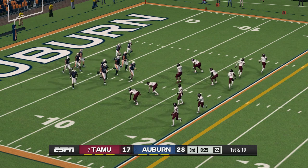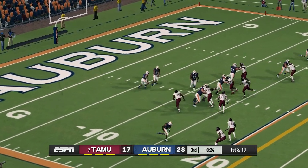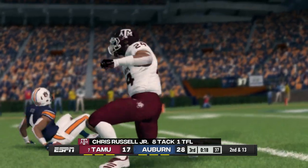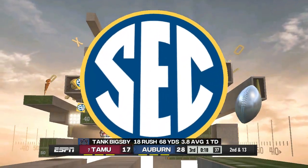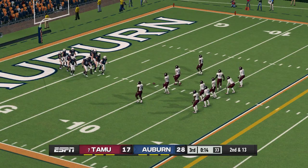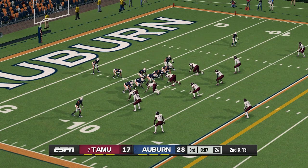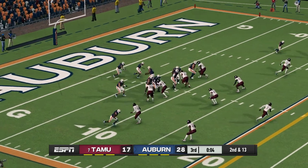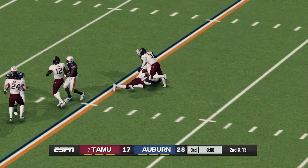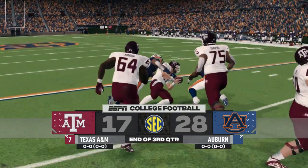First and 10, ball on the 12. Gives it off, and they got to him before he could get back to the line. That brings up second and 13. Fakes to the back. Brought down at the 21-yard line. That's three down and one to go. The Tigers in front by 11.